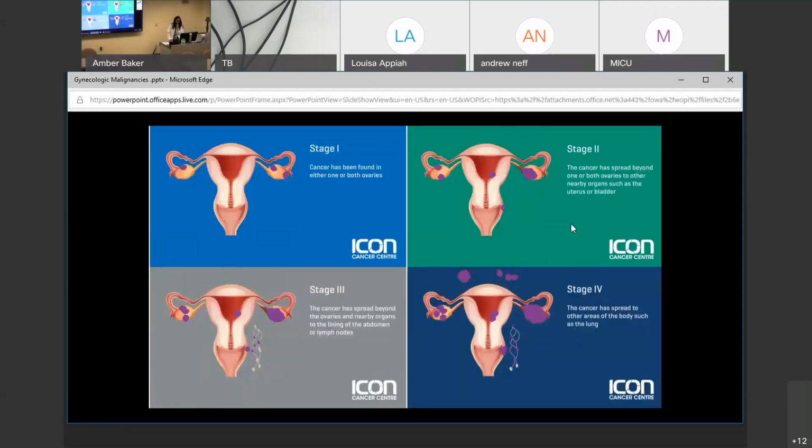So I'm a visual learner, so I put this slide in here, but when it comes to staging, we'll just go through each of the stages. Up here in the top left-hand corner is stage 1. This is obviously the simple one to remember. It's when cancer is either in one or both of the ovaries, but the main thing is that it's confined to the ovaries. It has not spread beyond the ovaries.